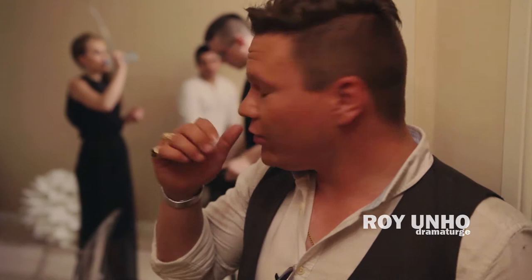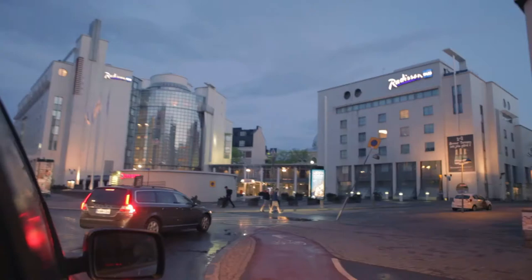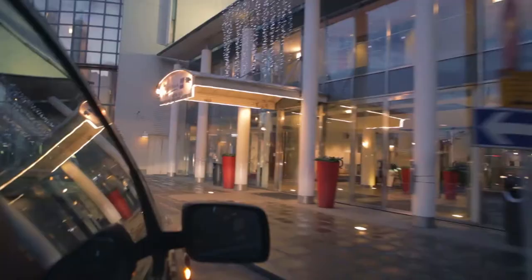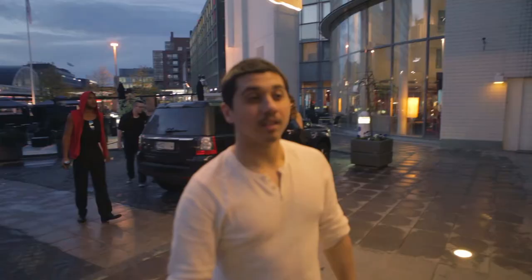All right, I believe the second scene is a wrap for now, and we'll be moving to the hotel to shoot some exterior shots next, I think. Location, the hotel.